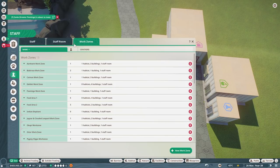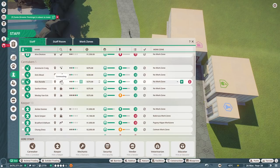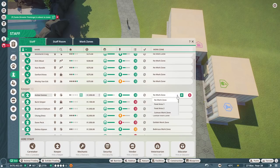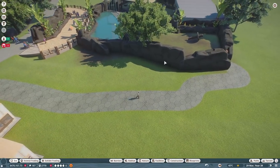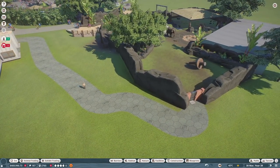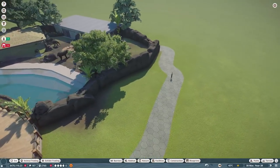All right. Work zones. Staff. Let's go to keeper in no work zone. Let's go, Indian elephant. Okay. There we go. So you're already on your way over there. So that's great. And I think that's all we need, right?